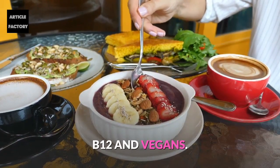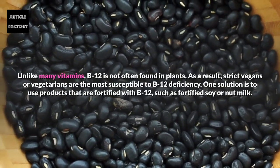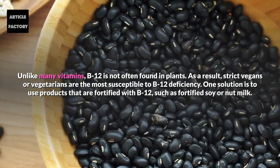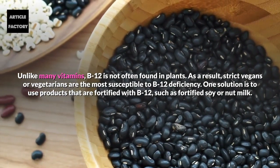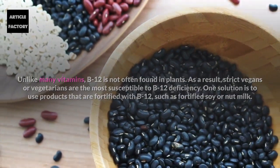B12 and vegans. Unlike many vitamins, B12 is not often found in plants. As a result, strict vegans or vegetarians are the most susceptible to B12 deficiency. One solution is to use products that are fortified with B12, such as fortified soy or nut milk.